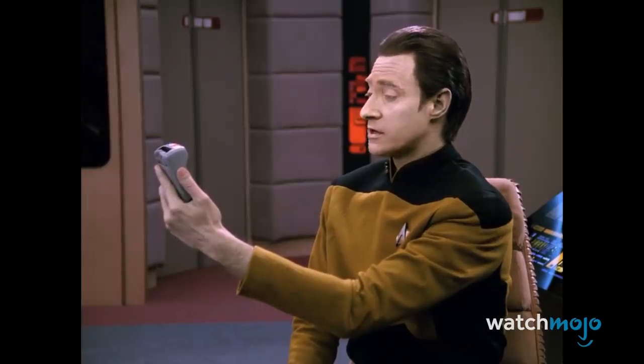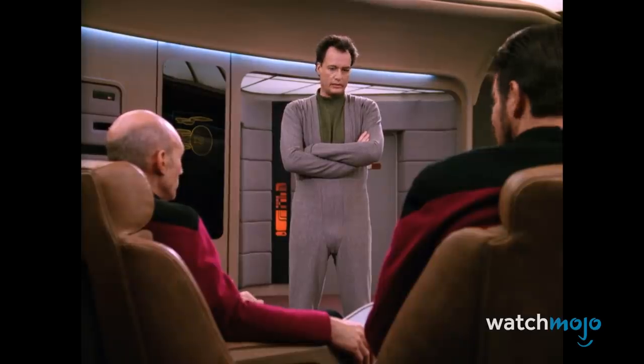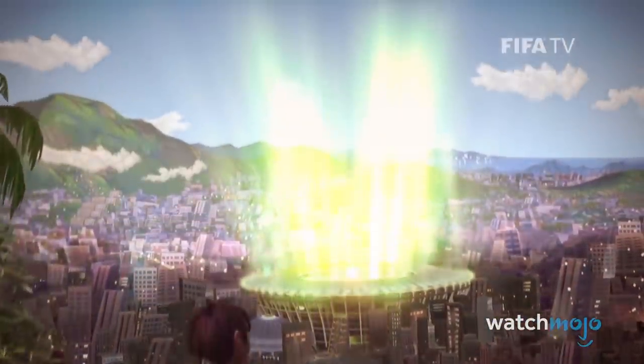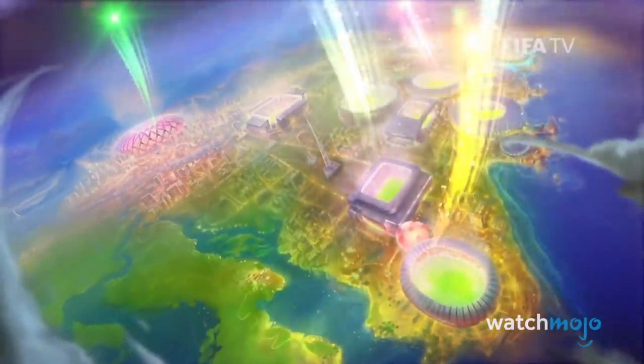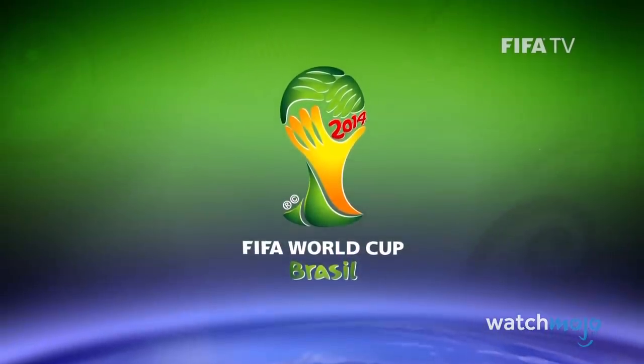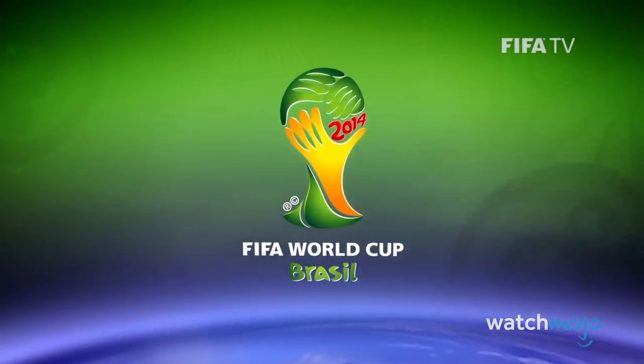Some have even likened the logo to Captain Picard giving himself a facepalm, something that's become a popular meme in recent years. While the logo is clearly supposed to be three hands coming together to form the FIFA World Cup trophy, it's hard to argue that it really looks like a good old-fashioned facepalm. We'll let you decide for yourself.